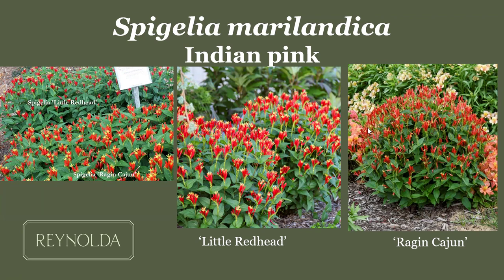So one he selected was this one called Raging Cajun on the right that he found growing down in Louisiana. Little Redhead was one of the first cultivars or clonal selections of this that just had a really nice growth habit, which was fantastic when that first came out. But then Tony found this Raging Cajun, which he's got a great photo I stole from the website of the color comparison between the two, where Raging Cajun is more of an orange red, while Little Redhead is more of a red red. And Raging Cajun is supposed to have more flowers, but these are fantastic.